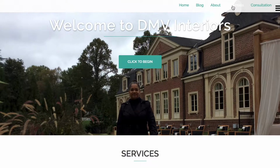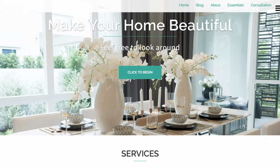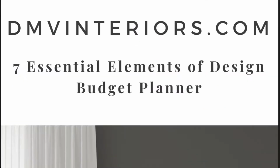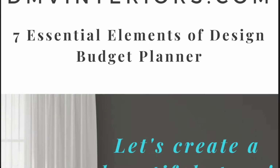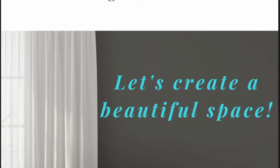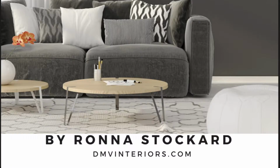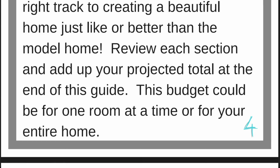Once you get to the DMV Interiors website, click on the Essentials link or select the Click to Begin button. From there, download the 7 essential elements of design. Go through each of the 7 elements and write down your estimate on what you have already purchased and your projected budget to finish your space.